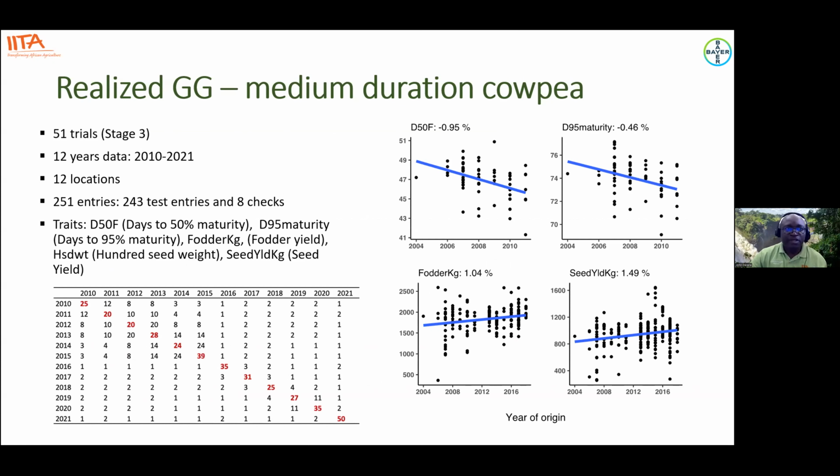I'll just show examples of how we estimated genetic gain in one crop, although we measured in 6 crops. So in cowpea, for example, we looked at 51 trials, 12 years of data from 2010 to 2021 across 12 locations. About 251 entries were tested, including 8 checks, and a number of traits from maturity, yield, 100 seed weight we measured. You can see that there are varying levels of genetic gain depending on the trait, for example, in the graphics on the right side of the screen.